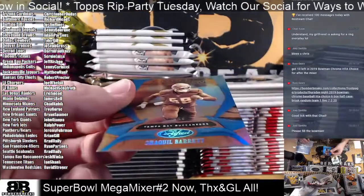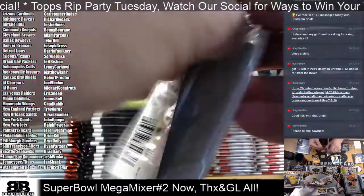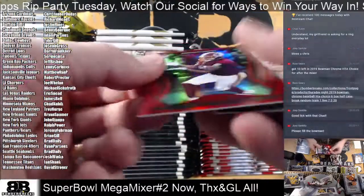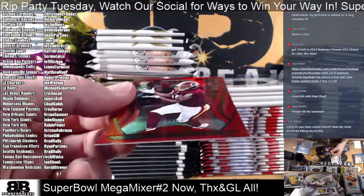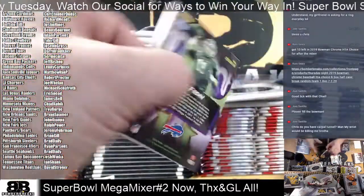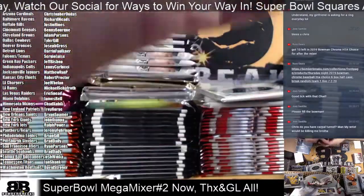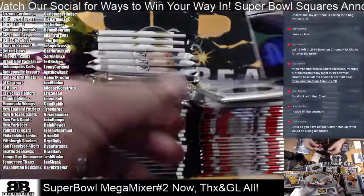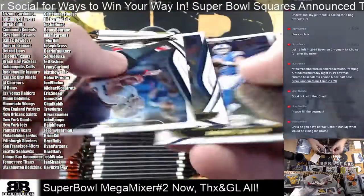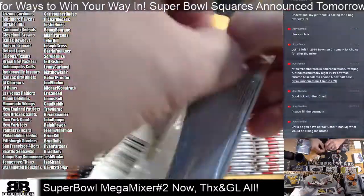Shaquille Barrett, number to 50. Gold team. Bucks defense. And Gandy Golden. Manning in there, but Gandy to 99. Jason Huntley, rookie. It's 299. Rogers, insert.